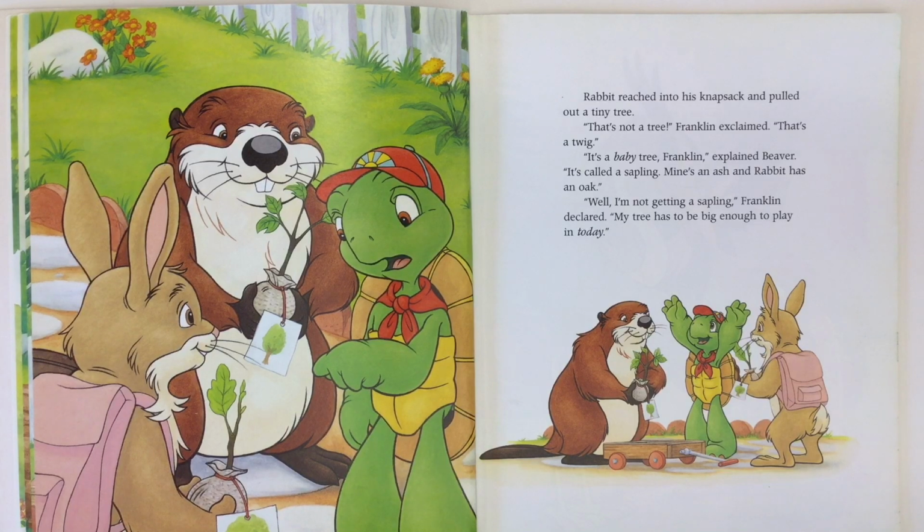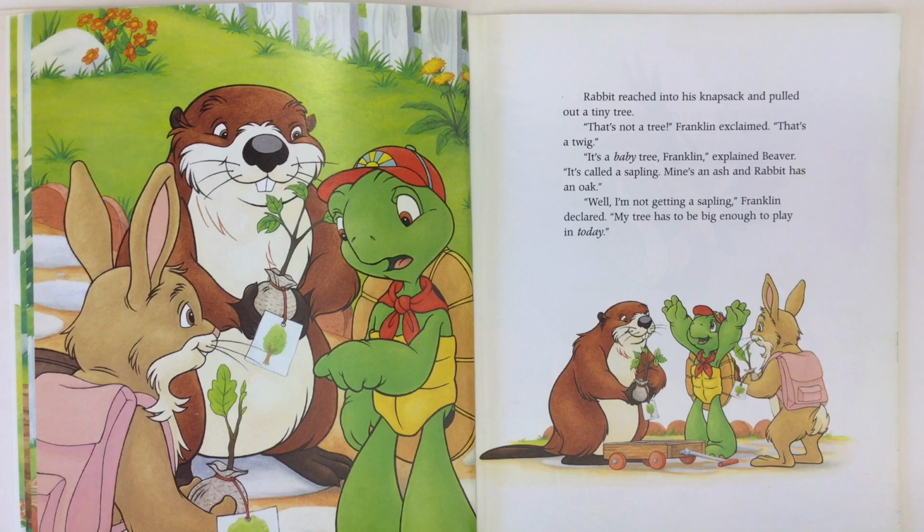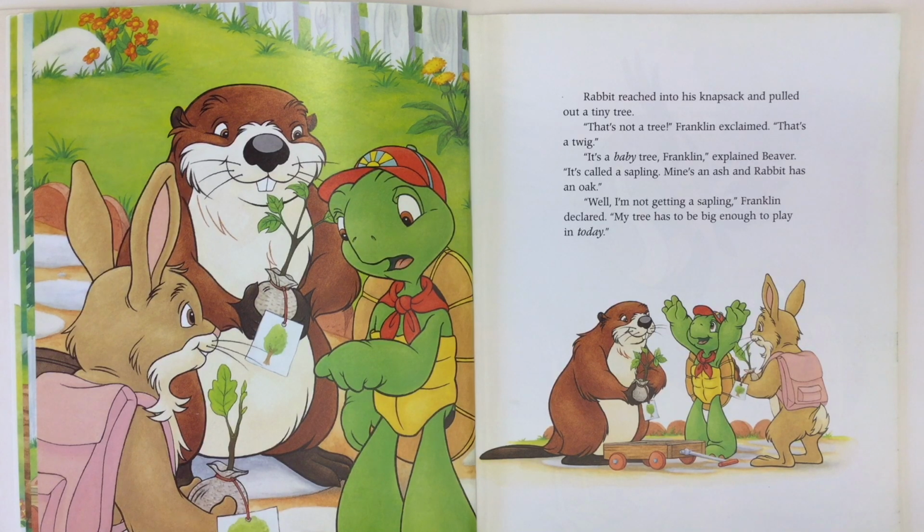Rabbit reached into his knapsack and pulled out a tiny tree. "That's not a tree," Franklin exclaimed. "That's a twig." "It's a baby tree, Franklin," explained Beaver. "It's called a sapling. Mine's an ash, and Rabbit has an oak." "Well, I'm not getting a sapling," Franklin declared. "My tree has to be big enough to play in today."